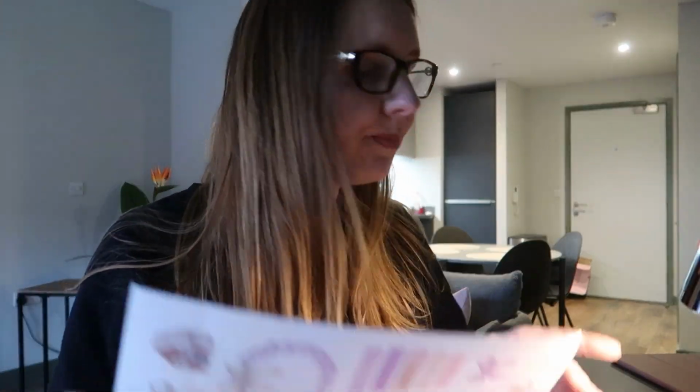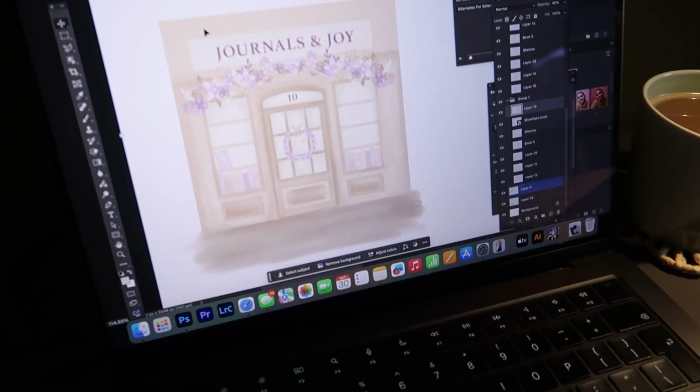So I am doing as part of this a little winter cozy planning stationery shop, which is kind of why we're behind because these always take me quite a long time. So that's what I'll be working on next. So let's go.